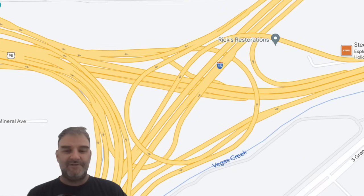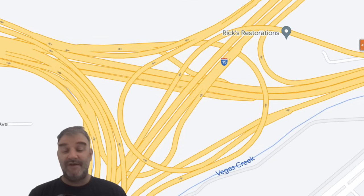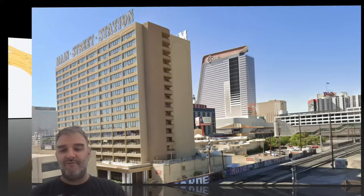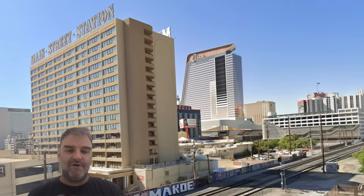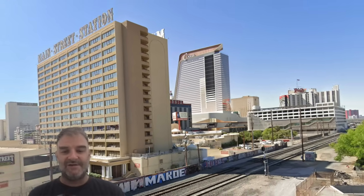So here's a look at that interchange. You can see it's quite big, quite complex. For some reason, somebody has a business within the ramps itself there. So we head right past downtown. We get pretty good views of downtown Las Vegas from 515/US 95.